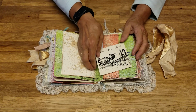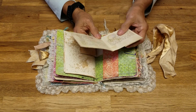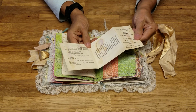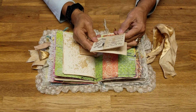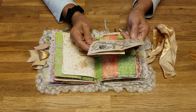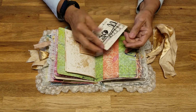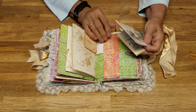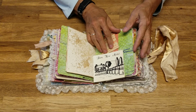I started collecting old advertisements of travel brochures and things from England, and this is an old travel advertisement from a place called the Windermere, and Lake Windermere, and it is in a town called Bowness. But it's just really interesting to see how they drew it out, how they advertised it, and so forth and so on. And then this is also an advertisement for British grapes.